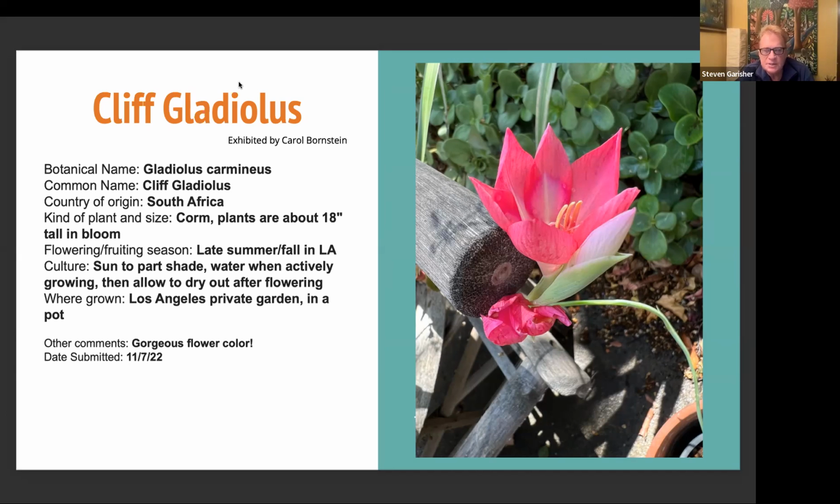You'll find that a lot of the South African species glads, when they're blooming, they're on almost wire-like stems, and they bounce around in the wind. When you see them in the wild, they're usually growing in grasslands and places where they need to be able to sway with the wind and not break. So they do have this grace about them that's really quite nice in the garden.